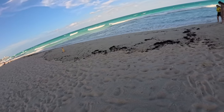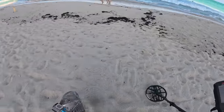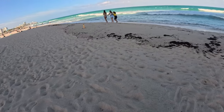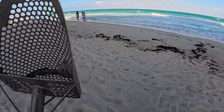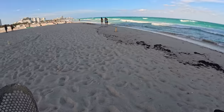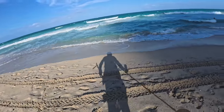Alright. This sounds like a zinc penny, but it's probably going to be something else. Well, it could be a zinc penny too, because that shows up as everything. So we'll see. Yep, it's a zinc penny. It was a weird zinc penny, so that's why I had to dig it. With 11.